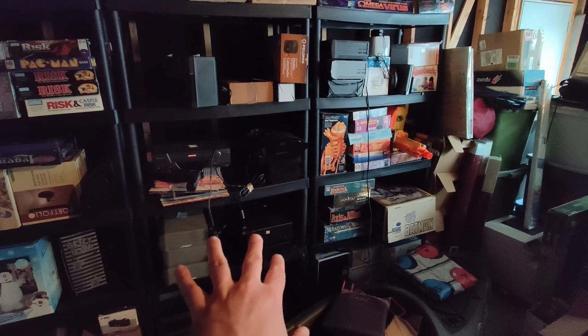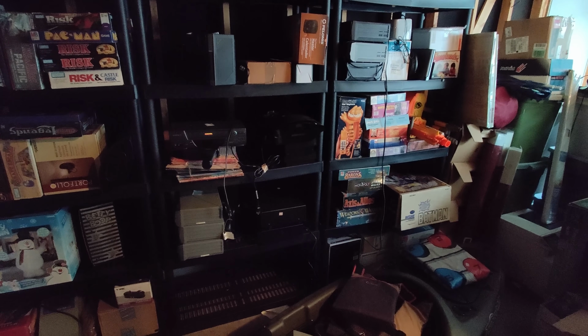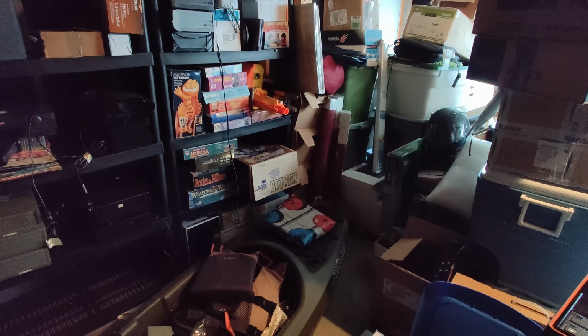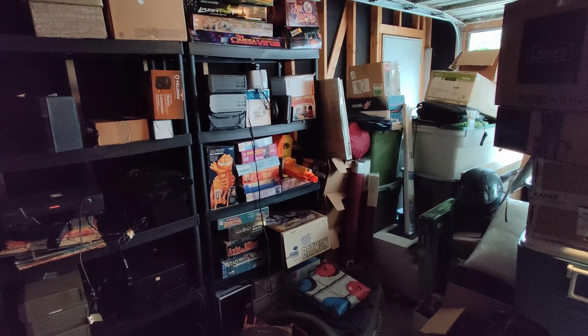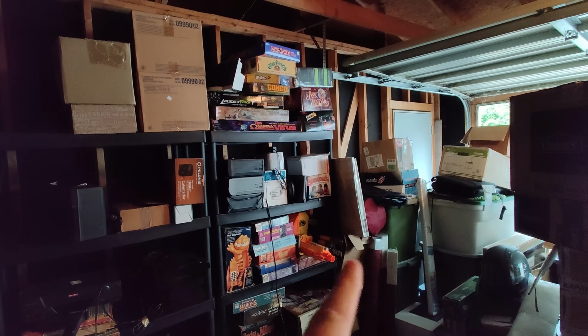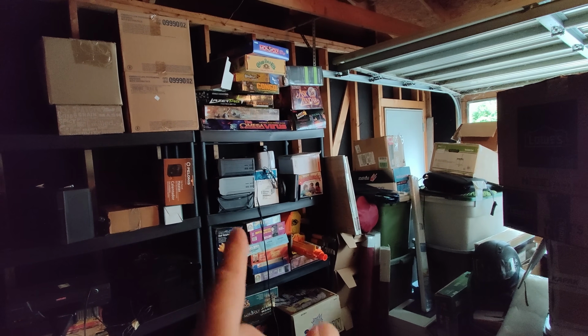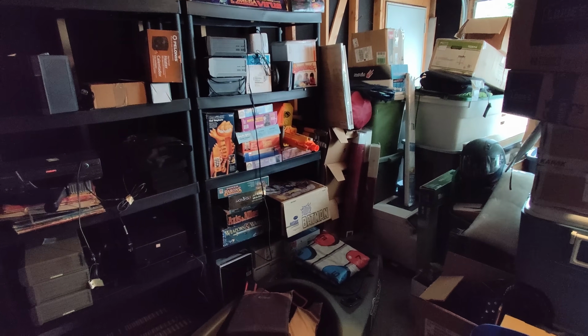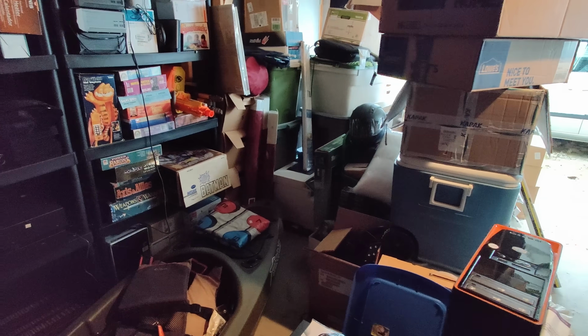Like all these electronics here don't work. I'm just keeping them for whatever reason. It's time to just list them or get rid of them, whatever I have to do. You got some old board games that are missing some pieces. Some of them are good, like the Lego set. The Harry Potter Lego set's like a $200 set. The Omega Virus is a pretty good game. But the other ones are missing pieces or just not worth it. They just need to be donated, got out of here.